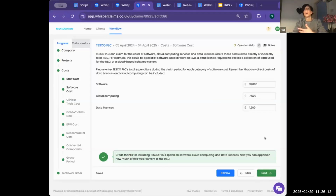So for example, for claims that start on or after the 1st of April 2023, cloud computing and data licensing are eligible cost categories. If you were working on a claim that was pre that date, these two fields would not be visible. Again, just demonstrating how we're keeping you right and on the right track amidst all of this change that we've seen.